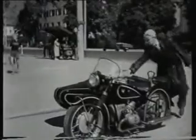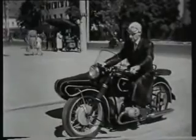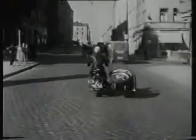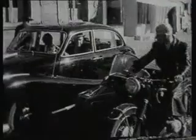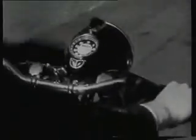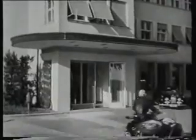Of course, this BMW Messenger rides a fast BMW motorcycle with sidecar. They're actually twins, coming from the same factory. The world-famous BMW sign can be seen from far off on this tower of one of the office buildings.